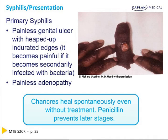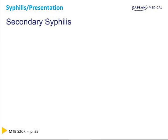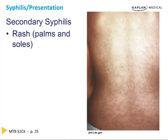That's why you're treating. It's very hard for people to realize that primary and even secondary syphilis resolves spontaneously. It's very hard to get that. Well, that's the fact. It does. And if you don't treat them, it resolves, and then it presents later on with secondary syphilis, which is palm and sole rash. Generalized, but often on the palms and soles.